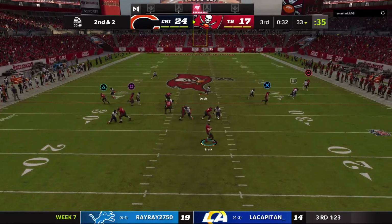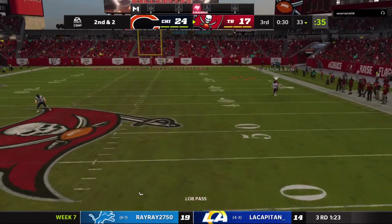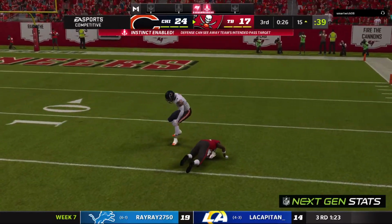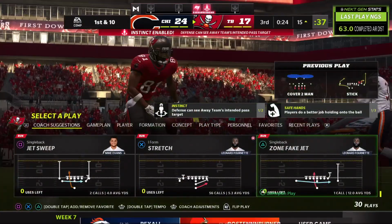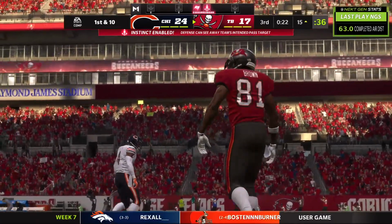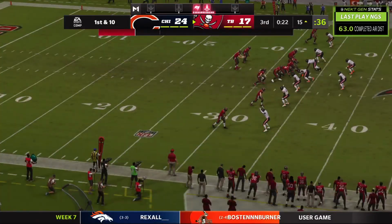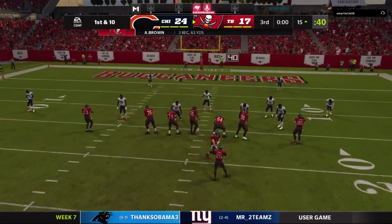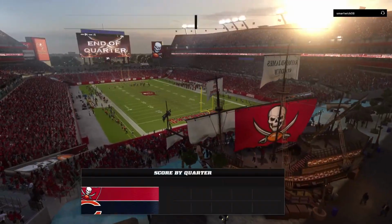Working out of the gun, here's Trask. He's going deep for Brown. He's got a man, complete. Excellent execution, and now they're set up nicely. Are they ever? Red zone? I wonder what the next play call is going to be, because after a big play like that, a lot of teams like to use the momentum to launch another one.